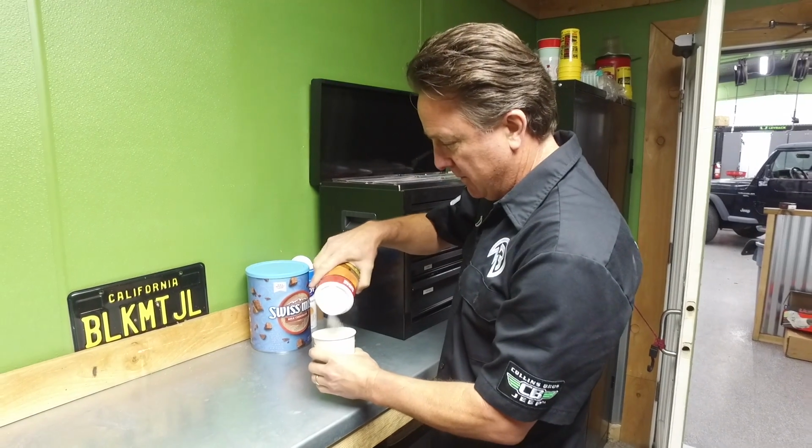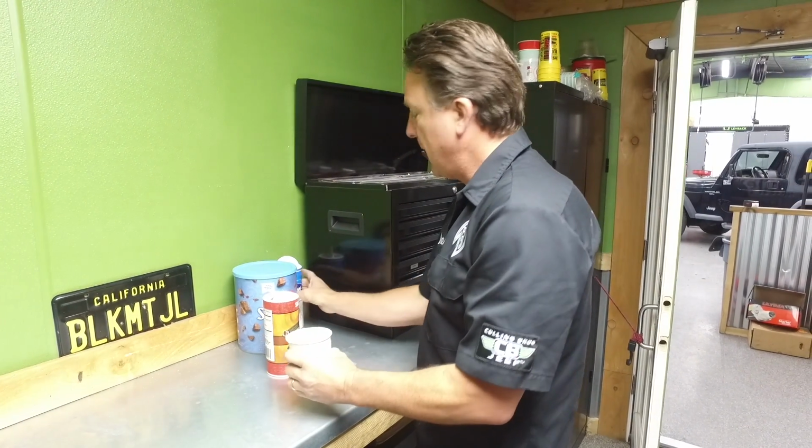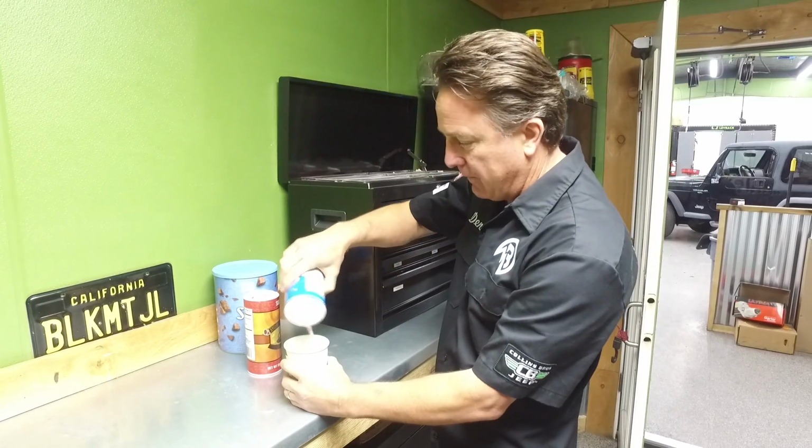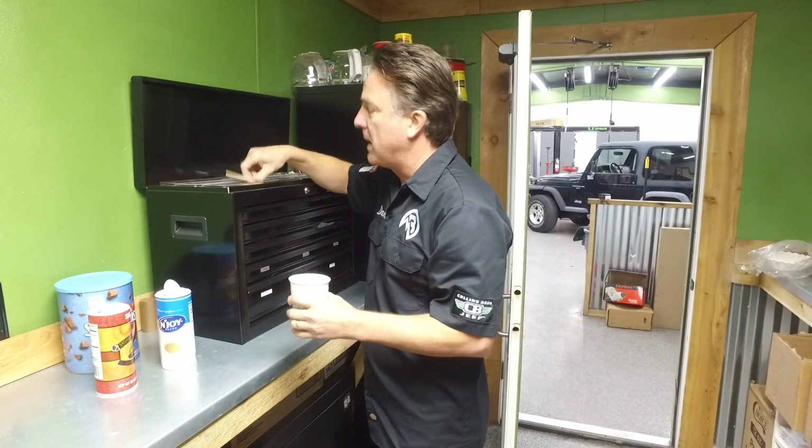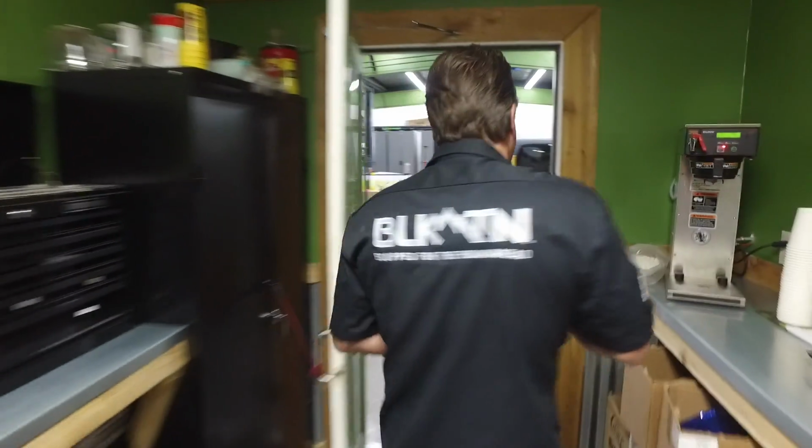Keep the heat down. So anyways, 1978 CJ-5 Renegade, which was one of the top line editions in 1978. You could have also gotten the Golden Eagle. Let's go check this out.